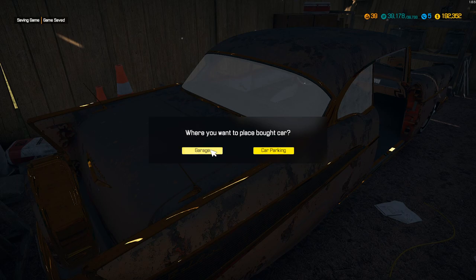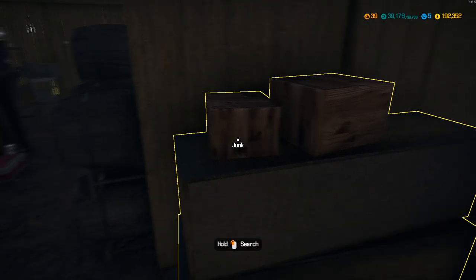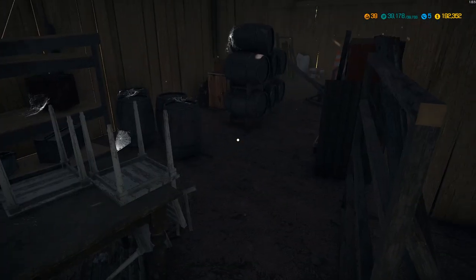Let's put that... Where should we put this? Let's put it in the car parking. Okay. Because I'm thinking this. Is there anything else in here? There's another little area. Can we get it back here? Okay, there's no other car back here. That's good to know.